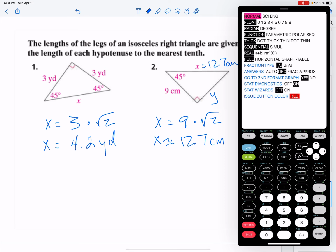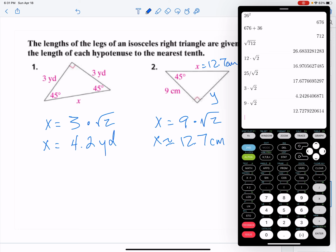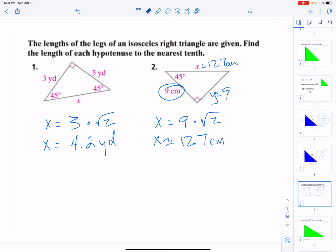But what if I wanted to know this value? Oh, sorry about that. What if I wanted to know y right there? Because I just put that y in. What if I wanted to know that other leg? Well, in a 45, 45, 90 right triangle, if one leg is 9, so is the other leg. So that's what we do with a 45, 45, 90 right triangle.